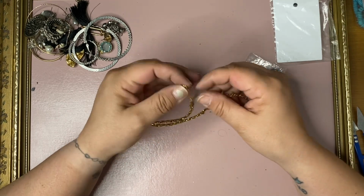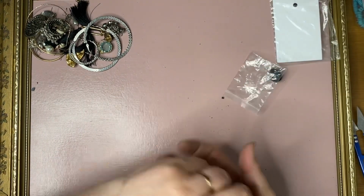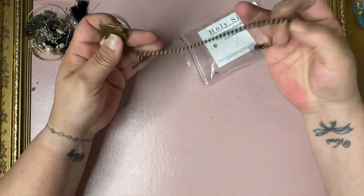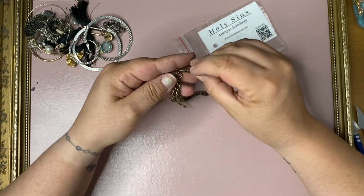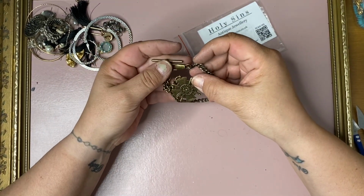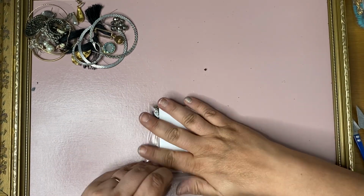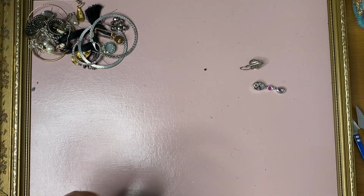18-carat gold plated. That can go in broken. A spare chain. It's broken. Holy Sins antique jewellery. Is that meant to be a bracelet or something? I don't know. Don't look like it. That can go in a job lot and someone else can work it out. Yay! Right, this one. I'll just test them.